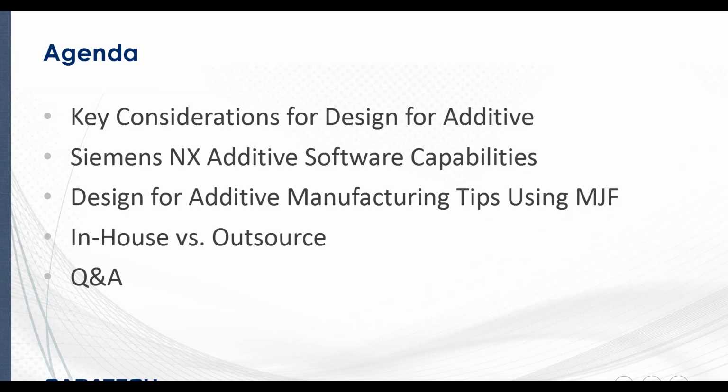Today's agenda will cover key considerations for design for additive, Siemens NX additive software capabilities, design for additive manufacturing tips using MJF technology, in-house versus outsource, followed by a Q&A.